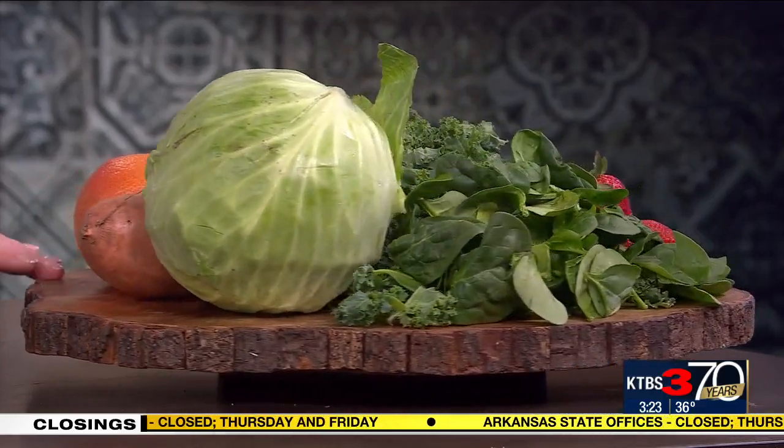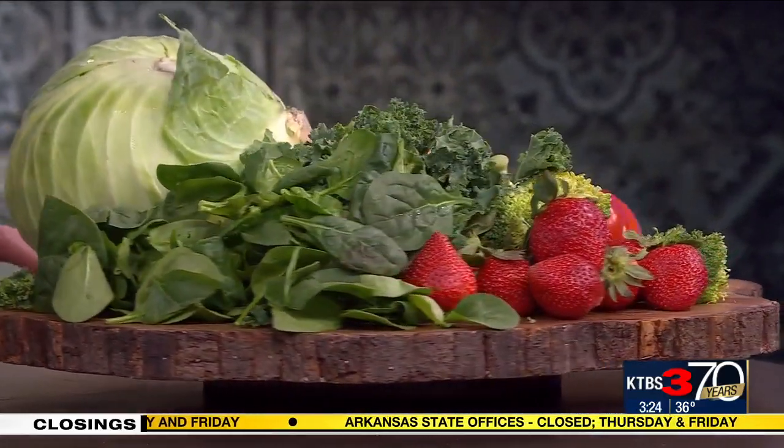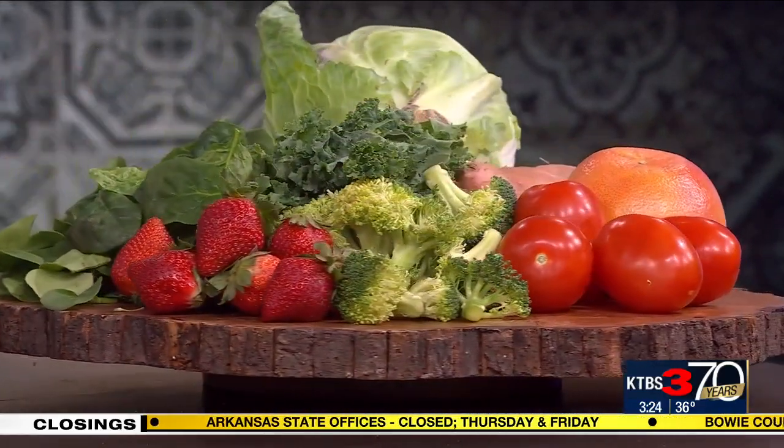So anything that's non-starchy, maybe like cabbage or green leafy vegetables, or even things from complex carbs like sweet potatoes and even berries as well, are going to be really good for your blood sugar levels, but also they're just high in fiber, so that's good for your gut health as well. So that's kind of your foundation.